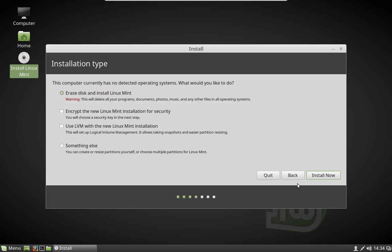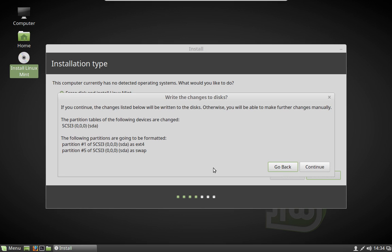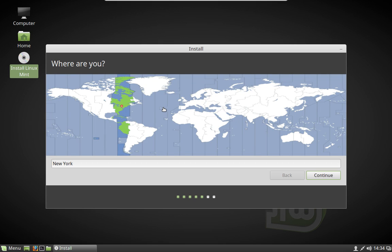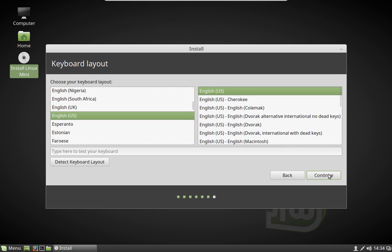Okay, so I'm going to go ahead and just do the express install here and erase the disk and install Linux Mint. This is a virtual machine with a 16 gigabyte drive in it, so whatever it wants to do is fine with me. And it's saying that I need to approve this, so let's continue. That's fine with me. Choose a time zone. New York, Eastern Time, US, that's me. And a keyboard layout. That seems to be correct, English US.